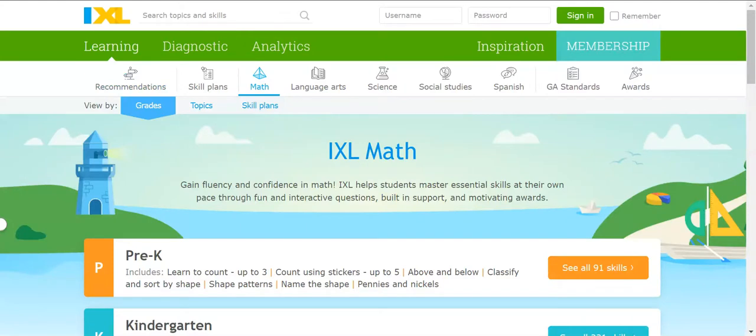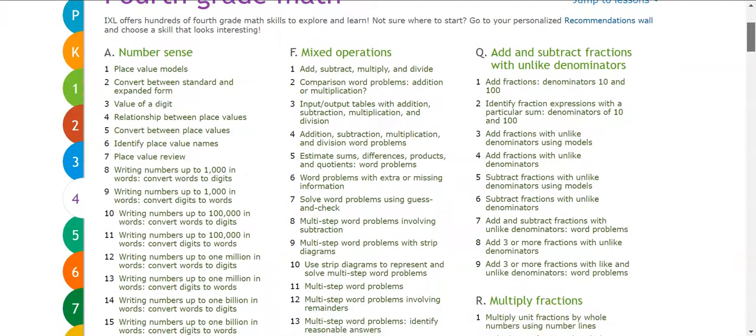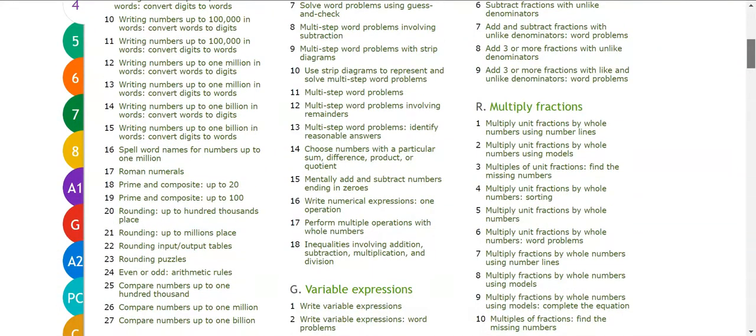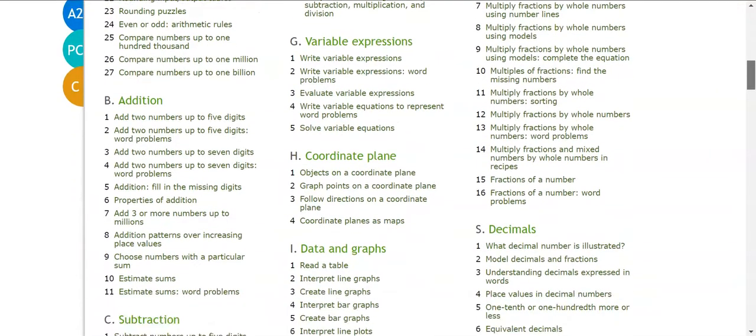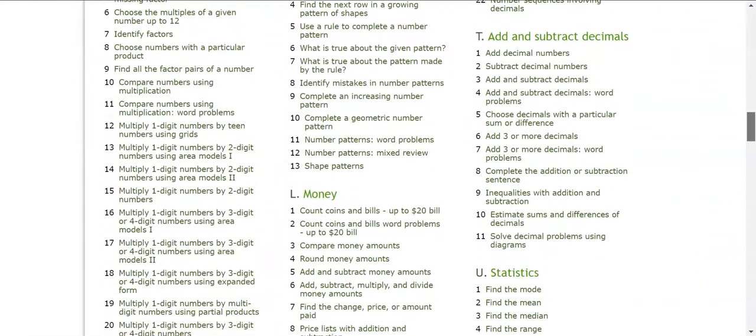As we can see here, iExcel covers various subject areas and has content for grades pre-K through 12th grade. However, for today, I will go over some of the math features. In this math section, it lists the many skills that are relevant to what your child may be working on in class. So if you're ever looking for extra practice to reinforce what's going on in the classroom, you have a lot to choose from.